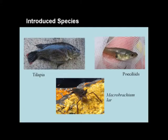So the introduced species I'll be talking about today that I'm studying are the tilapia, which was brought in the 40s. Poeciliids such as guppies and mosquito fish have also been placed in the pools. These were brought into Hawaii in the 20s for mosquito control. And then Macrobrachium lar, which is the Tahitian prawn, which was introduced by the state as a potential food item.